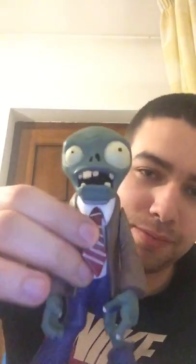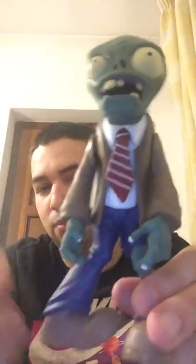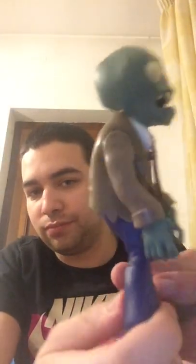Now moving to the next one, I have the figure of the Peashooter. Look at him. Isn't he cute? And some peas to say. Okay, and last but not least, we have a Browncoat Zombie. Just look at him. I mean, there's actually a button behind his thigh. When you push it, his arms and head pop out. Okay, cool looking.